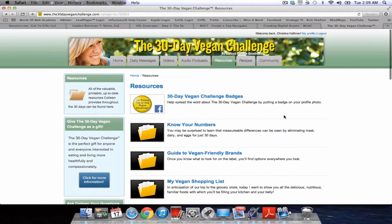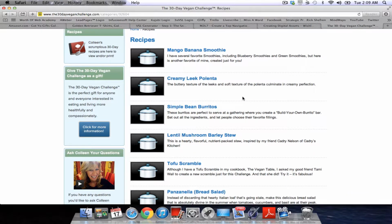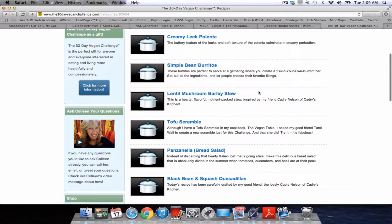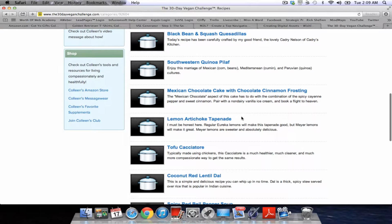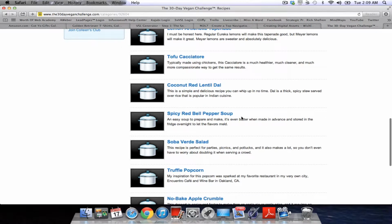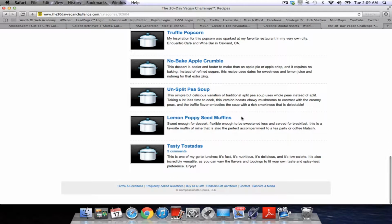And recipes. Mango banana smoothie, leek polenta. You can read these here. Mushroom barley, tofu scramble. A generous amount of recipes here: no-bake apple crumble, lemon poppy seed muffins.